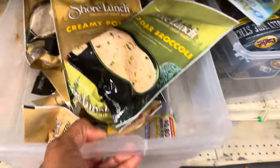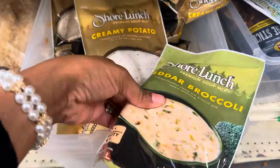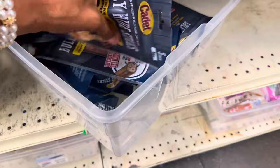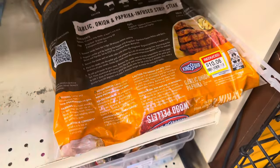Some chocolate, some soups. These are $3.15 for cheddar and broccoli. This one is creamy potato. They have a couple, these are like dog treats down here. They still have this thing of wood pellets.